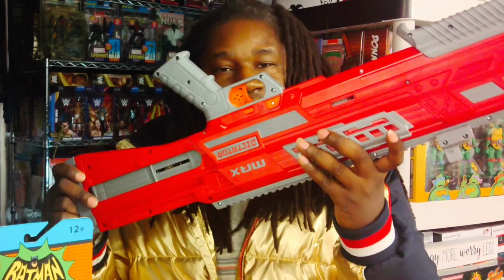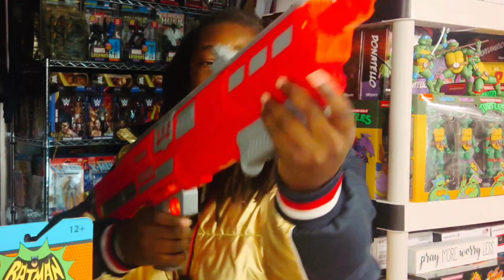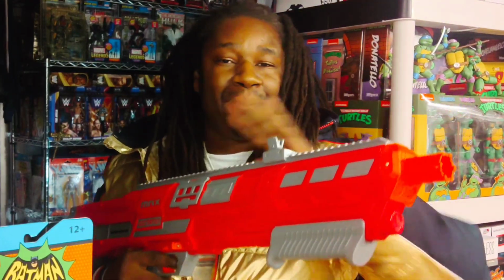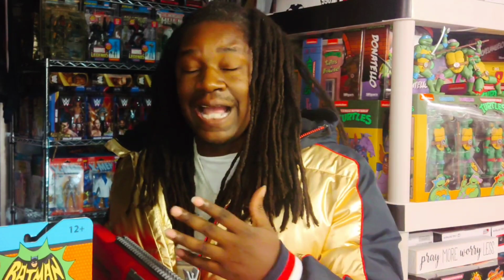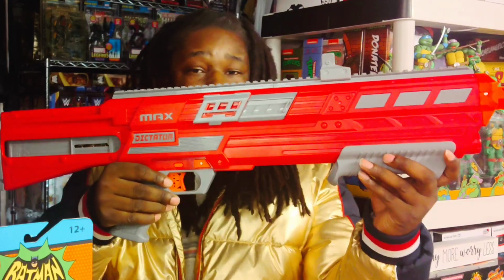I want to tell you why this is sitting way up here, because I will tell you this may not be the most expensive. The Tomcat was like $70, unless you caught that good discount. But this blaster right here, it is just the best functioning blaster ever. If you are really trying to go out into the field in a Nerf battle and really be tactical, not have hiccups, and be able to hit somebody straight forward, way down range, then this is the blaster for you.